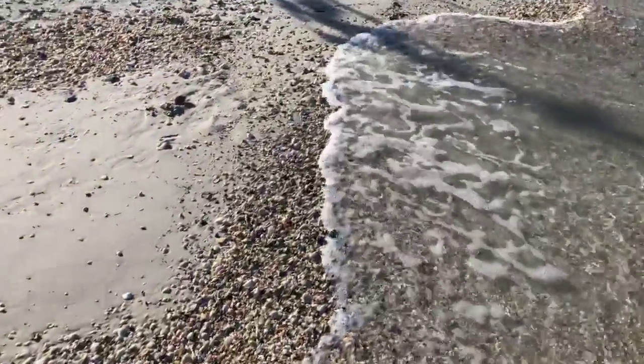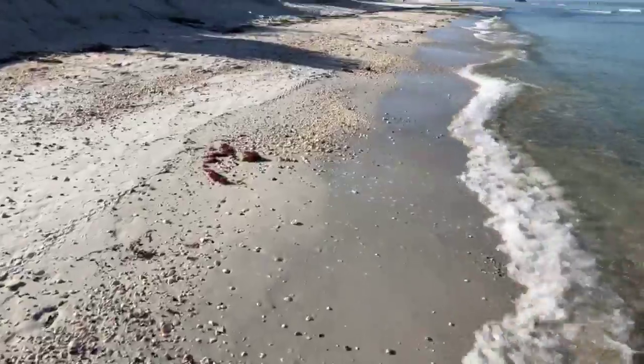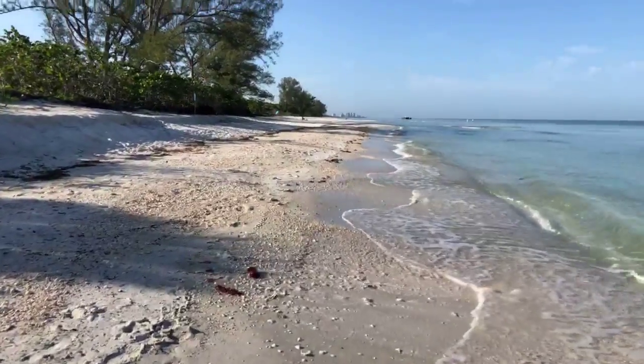Look at all these shells. Lots of baby shells this morning. Finding lots and lots of baby shells. Where is Roy? He's not in his chair. Daggone it, where did he go? He might be up getting his bug spray.